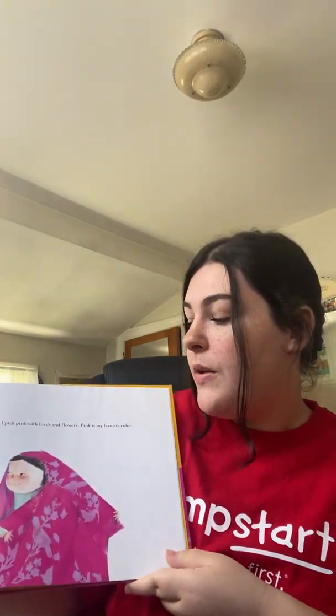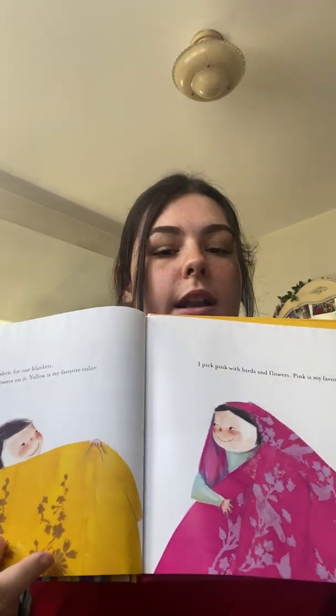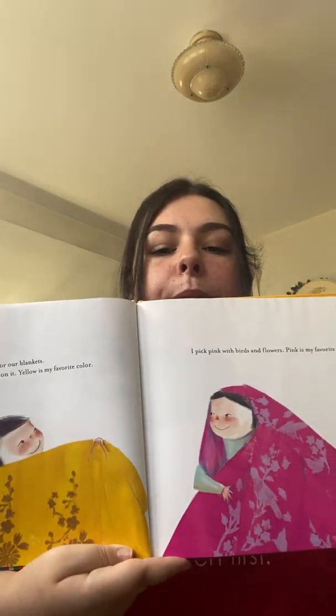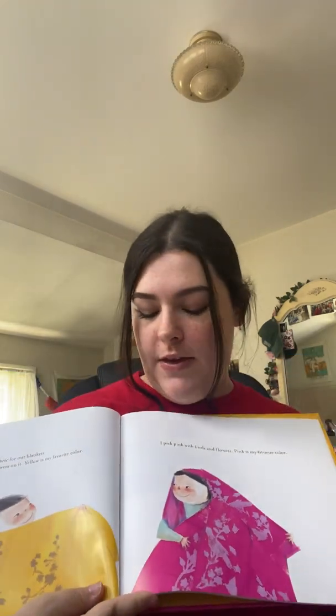I pick pink with birds and flowers. Pink is my favorite color. So look, they each have their own separate fabric. We have one with flowers on it that's yellow, and we have a pink one with birds and also with flowers. They're both very pretty. Which one do you like? Yeah, I like both. I think I like the pink one.